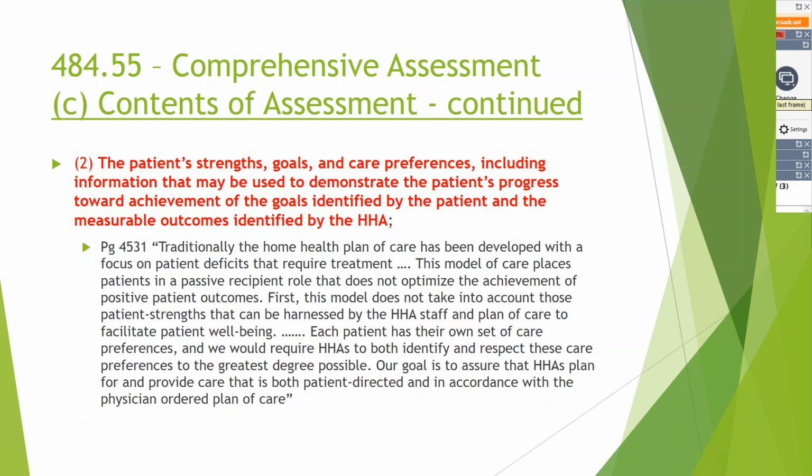The statement from CMS on page 4531 goes on to say, traditionally the home health care plan has been developed with a focus on patient deficits that require treatment. This model of care places patients in a passive recipient role that does not optimize the achievement of positive patient outcomes. First, this model does not take into account those patient strengths that can be harnessed by the staff and plan of care to facilitate patient well-being.